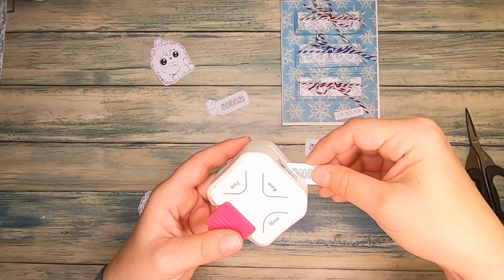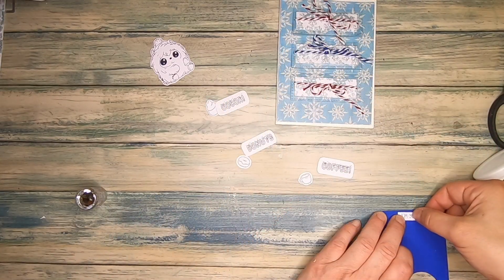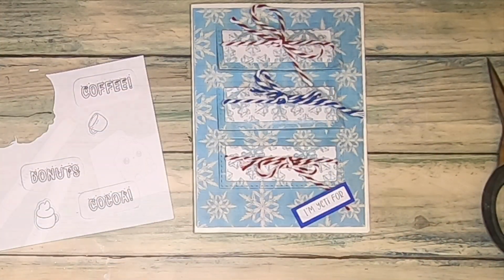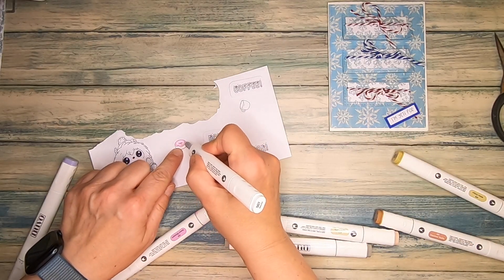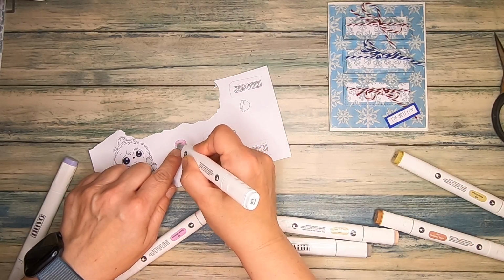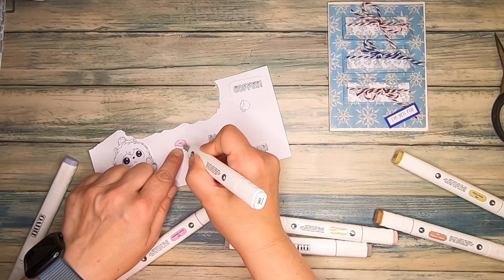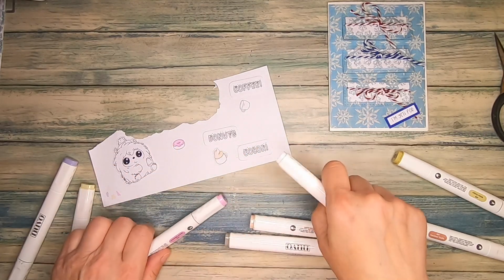In order to make it more smooth, I rounded the corners of my words. As I wanted to have the saying "I am Yeti 4" stand out more, I put a blue matting layer behind it. At this stage I started coloring my images with my alcohol markers. I tried to use not too many colors in order to stay cohesive within the card. As you see, I always make some swatches of the color I'm using on a scrap piece of paper in order to know what I'm dealing with.